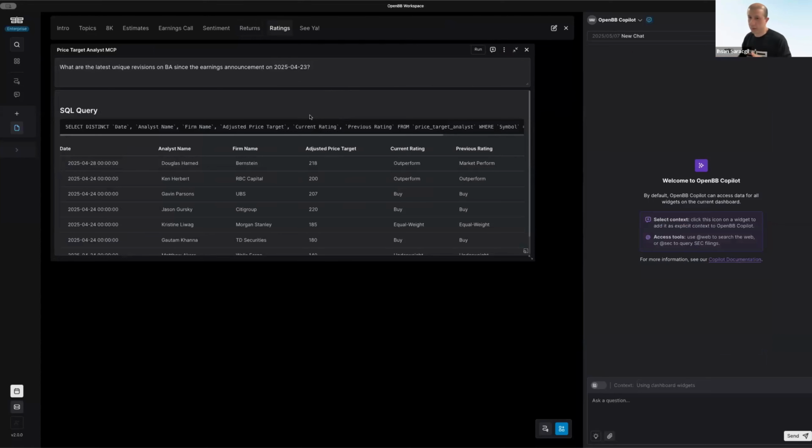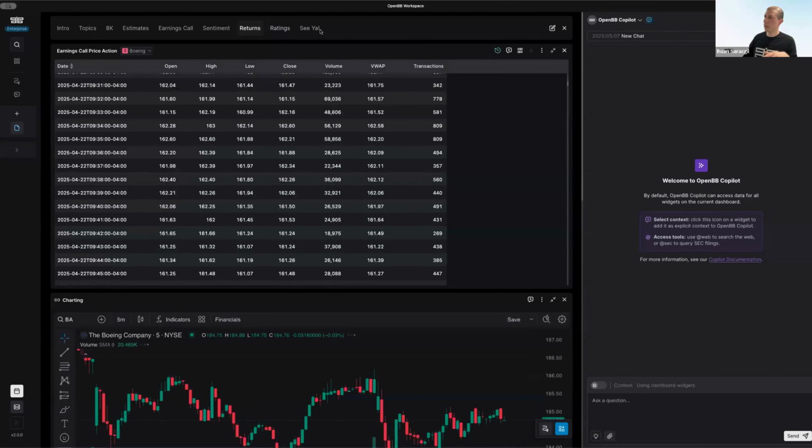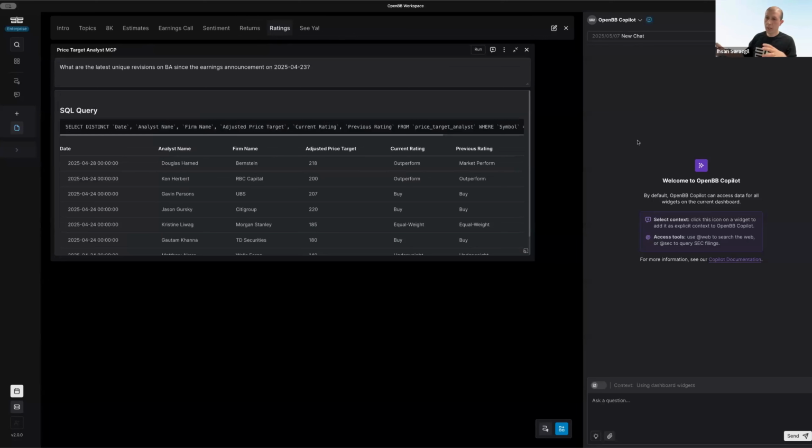But the idea here is this, right? In all the examples that I've done so far, the way that I've been working with the Copilot has been that I have some data, I add it to the context of my Copilot, then I chat here, and then whatever the output is, I'm adding it back to my dashboard. That's how I've been interacting with it.